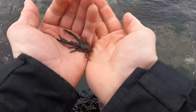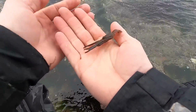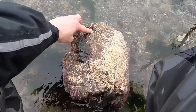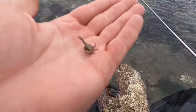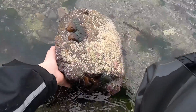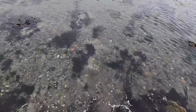A lovely sized squat lobster there, look at that. What a beauty, also known as the olive squat lobster. Really cool little creatures. We've got the snakelocks anemones, and right in there's a little long claw porcelain crab. I don't know if I can get him. Oh, there you go. That there is called the long claw porcelain crab. You find a lot of them around this side of the island, but funnily, around the east coast, you don't really get a lot.